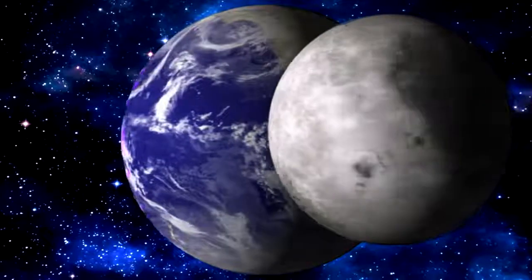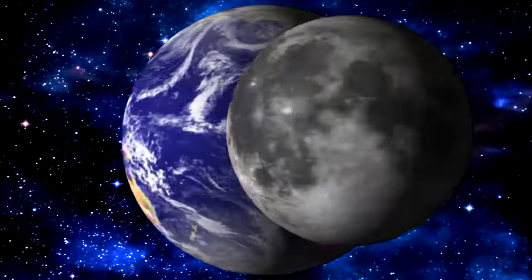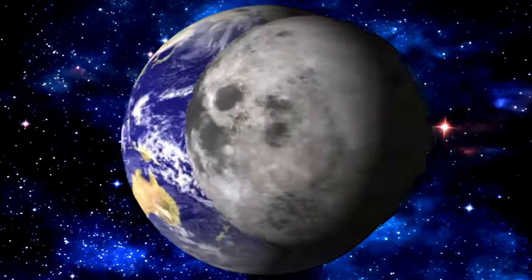Flat Earth, it's over. The moon shows the truth. It is a flat plane that we live on.